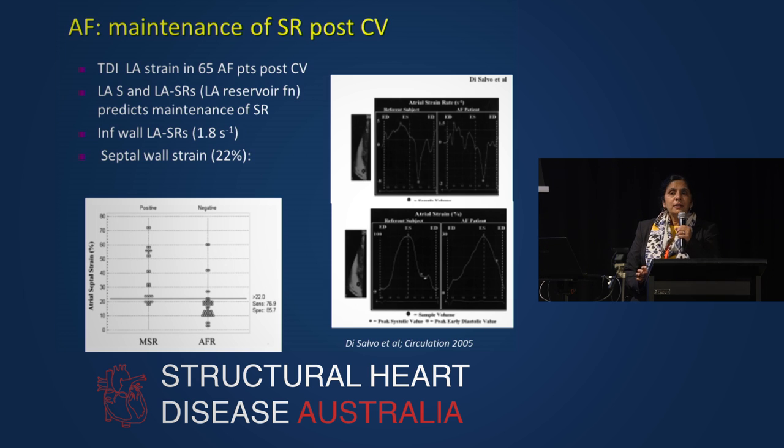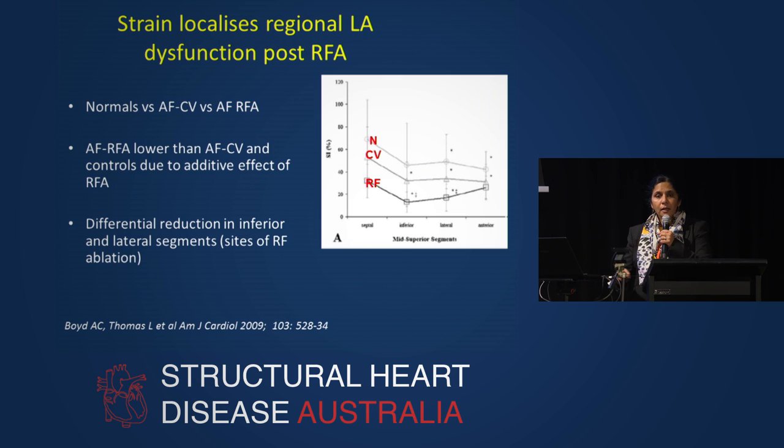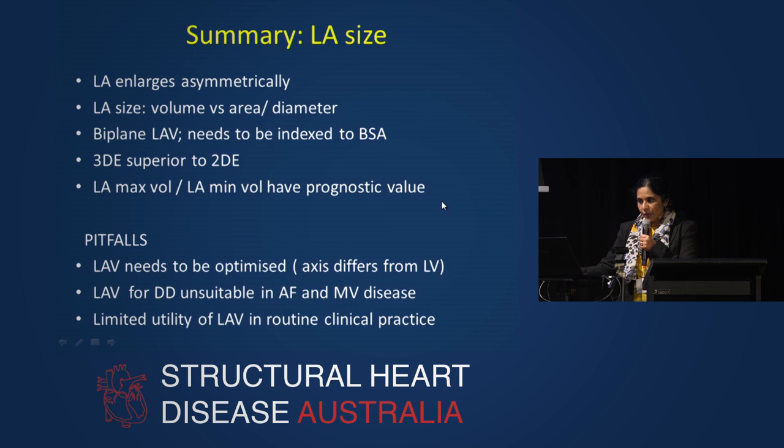In atrial fibrillation, it's been demonstrated to predict those who will maintain sinus rhythm after cardioversion, and more recent data in patients who are undergoing pulmonary vein isolation. We can also use it to localize regional strain, and Anita Boyd, who did this work with us, looked at patients who had undergone AF ablation and showed a differential reduction in the inferior and lateral segments of the left atrium.